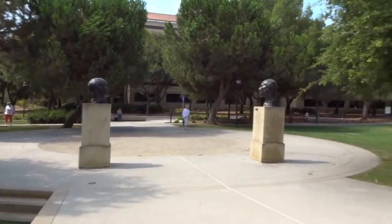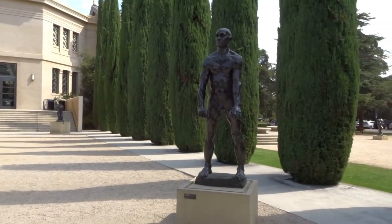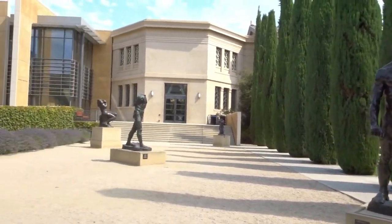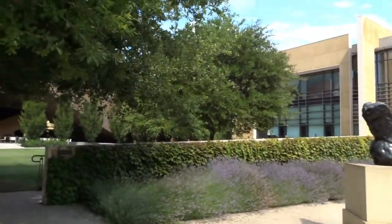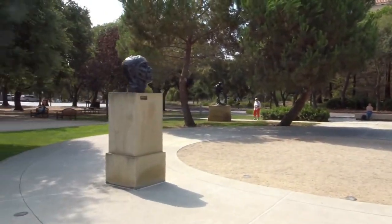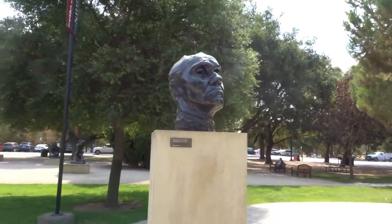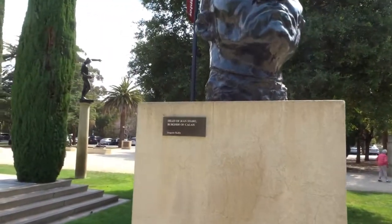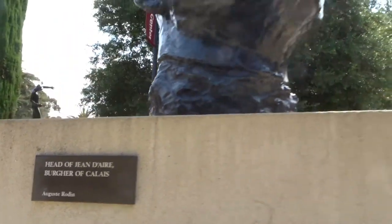Right now we are at the museum outside. These are Rodin pieces, if I'm pronouncing it right. I actually learned about the artist when I was in 8th grade in my art class, so it's pretty cool coming here and seeing the sculptures. Artist Rodin. There we go.